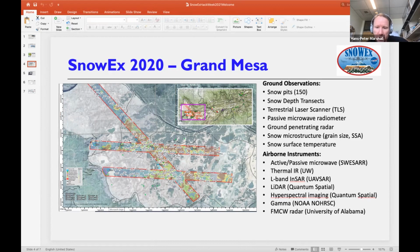And then we had some partners that were not funded by SnowEx, but also flew over this site to leverage all the field work that we were doing and continue to encourage this community effort. So that was the gamma sensor from NoRisk and the FMCW radar from University of Alabama.